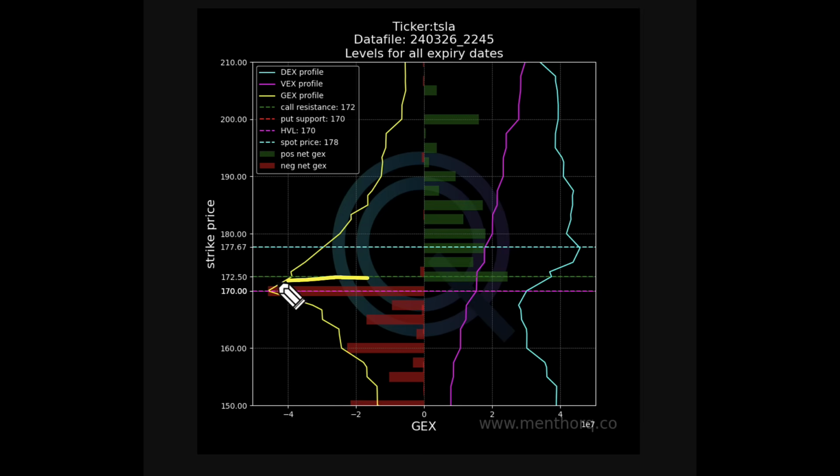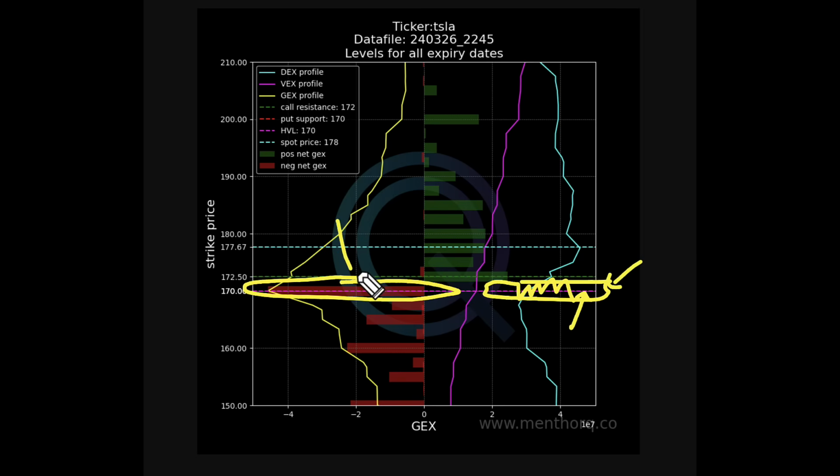In this case, 170 is acting like a level of demand. So basically, as the market comes back down to 170, for now, this level is holding. And that could mean that, again, it's putting a bit of a floor in the market overall. 170 is a very strong level for Tesla. And for now, that's really what we're looking at.